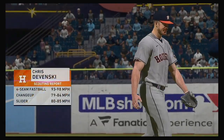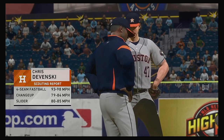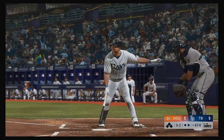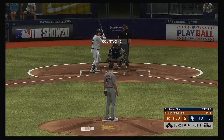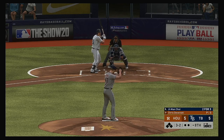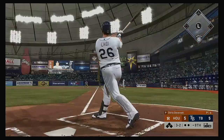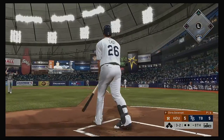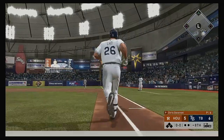Chris Devinsky is on to pitch out of the bullpen in the bottom half of the eighth. Number 47. So striding forward now, Ji-Man Choi, head-to-head against Chris Devinsky. He's a perfect 2-for-2. Now here's a ball hit in the air to straightaway right field. This ball's got plenty of carry to it, and it is out of here.